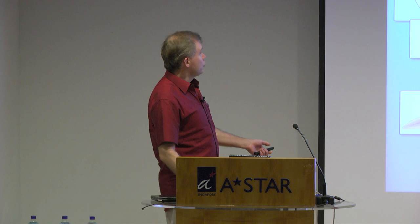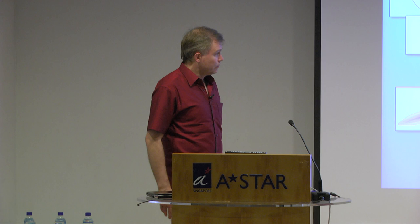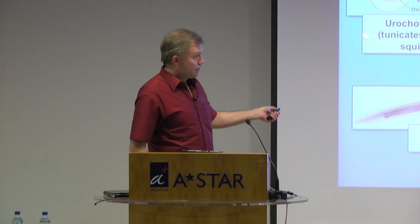We find two groups here that are of interest, two extant groups: the urochordates, tunicates or sea squirts. It doesn't look like anything much, does it? Except there's a certain sort of cuteness to this one. There's a sort of Hello Kitty aesthetic to it with the little frilly bits. And then the rather more fish-like cephalochordates. This is Amphioxus, or Branchiostoma is its proper Latin name. These are our two closest relatives among modern non-vertebrate groups.